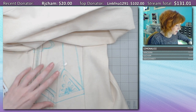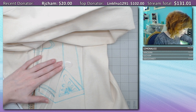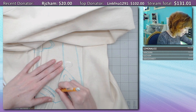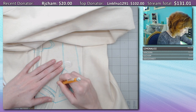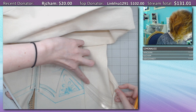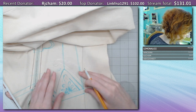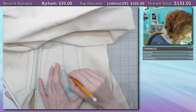I might flip this around. Yeah, I think that's about right. So that way I can get that curved top with a soft angle at the top instead of a crisp point. That looks good. Hopefully that was approximately the right position. I didn't line it up super carefully.